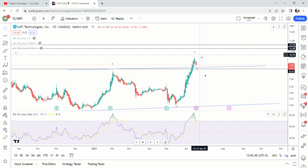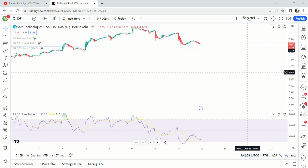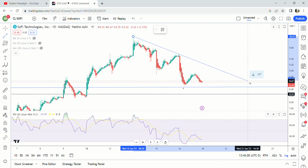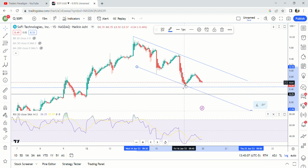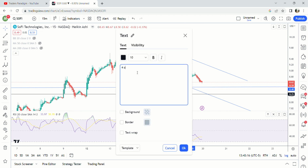And we're doing a fourth wave here. So I see two different paths for this move to play out. If we zoom in here on the 15-minute chart, and this might be different on the log chart. Let me see. No, on the log chart, it actually hit perfectly. So this is either the fourth wave or it's the A wave. So, 4 or A.